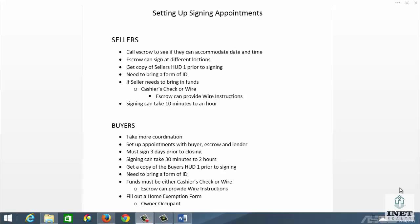Remember, both documents from lender and escrow must be signed no later than 3 days prior to the scheduled closing date. Funds must also be there during that time.